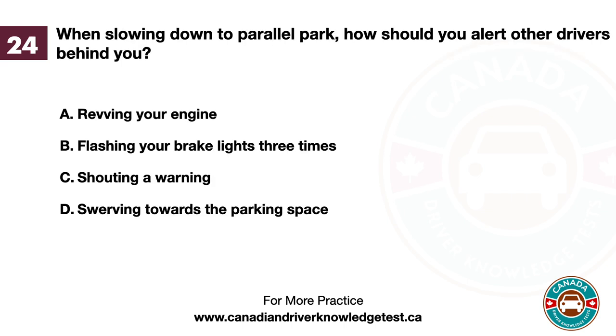Question 24. When slowing down to parallel park, how should you alert other drivers behind you? A. Revving your engine. B. Flashing your brake lights 3 times. C. Shouting a warning. D. Swerving towards the parking space. The answer is B. Flashing your brake lights 3 times.